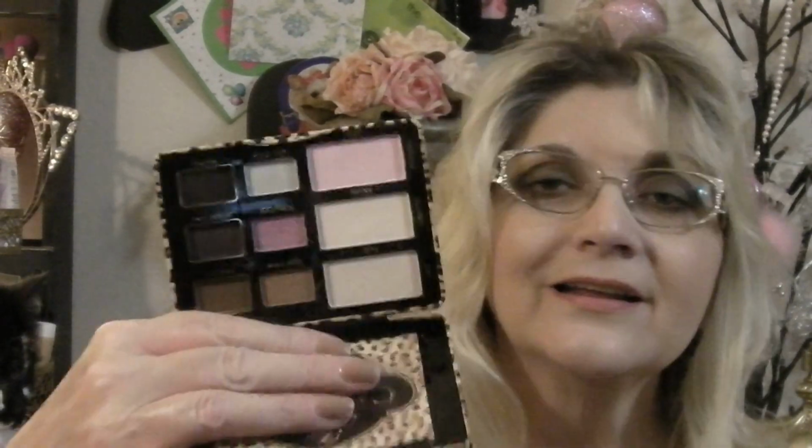And then next is a palette that my gorgeous niece Erica bought me. This is the Too Faced Cat Eyes palette. This palette is so pretty. I love Pussycat, Kitty, Glitter, and Kitten. Look at that. Is that not adorable? And you get such cute eye looks out of it.